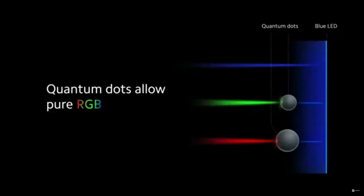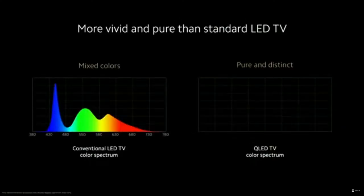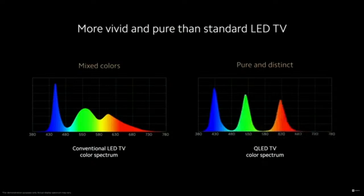The quantum dots are semiconducting particles made from nanoscale crystals. By varying the size of the particle, we can use the blue of the LEDs to create pure red or green. Let's check out the quantum difference. With your conventional LED TV, you'll get mixed colors, especially the reds. With a QLED TV, you get pure, distinct colors.